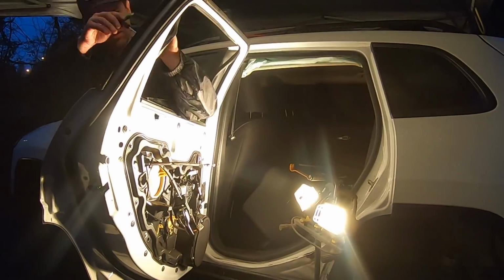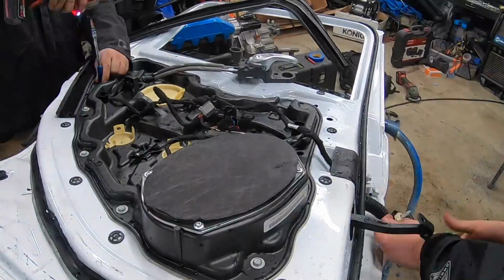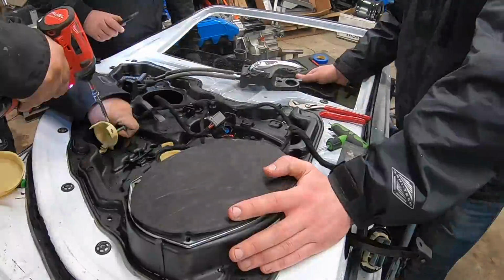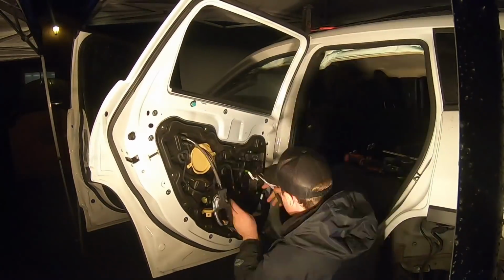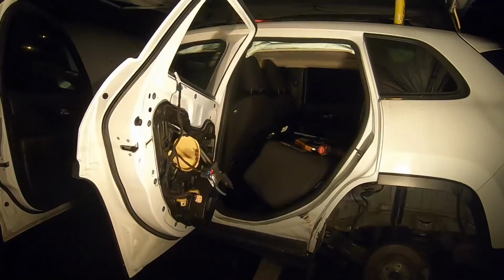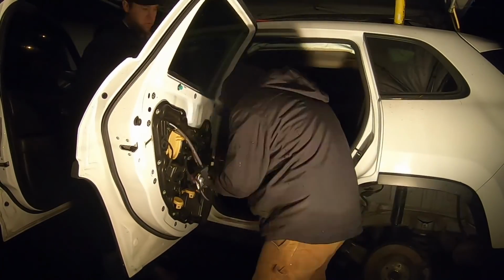The window wouldn't go up and down. The speakers inside worked, the door locks worked, but the window would not go up and down. After we tried swapping out window motors and other things, we figured out it was actually the wiring harness. The wiring harness was different from one door to the next, which we've never had happen before.